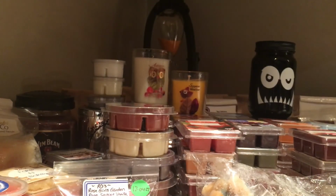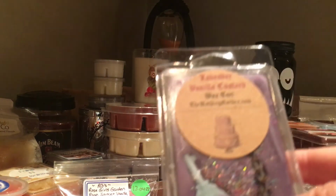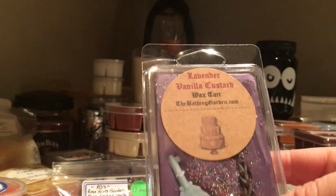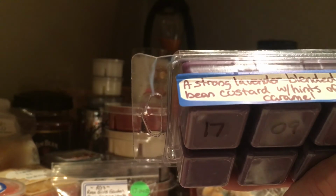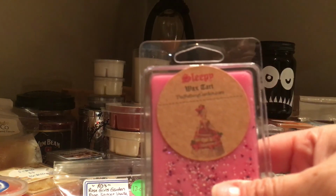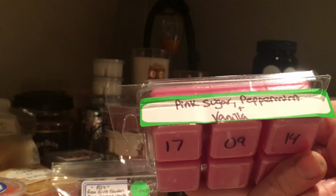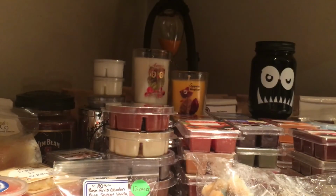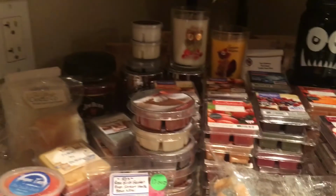And the 2 that I'm adding, I just recently received as part of an order I made. And that's lavender vanilla custard. That's a strong lavender blended with vanilla bean custard with hints of marshmallow and caramel. And lastly, Sleepy. Got so much of this, but it's so good. Pink sugar, peppermint, vanilla. So you guys, just going to see about holding on to the camera here.